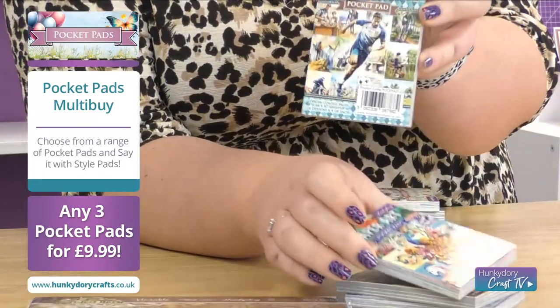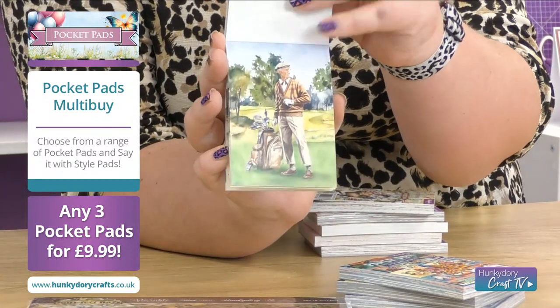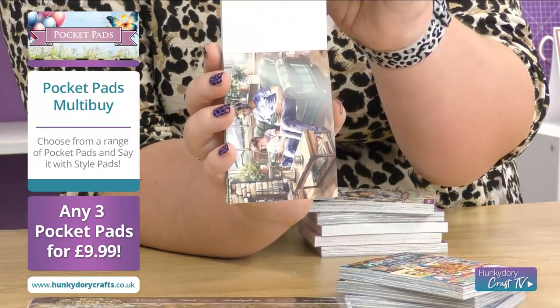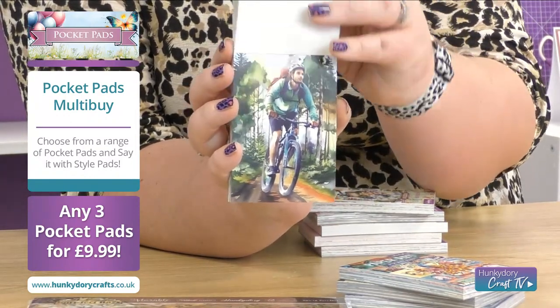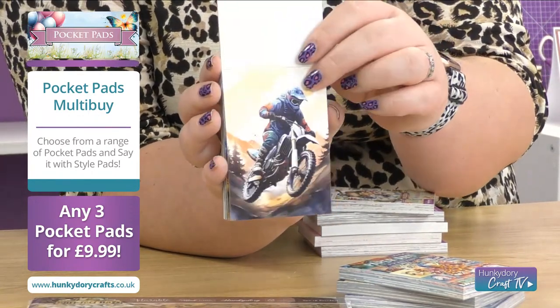But it's a great way for us to get a feel of what you love as well. Because if you love something like that and we can see it selling, then we can maybe upscale it to something bigger. Definitely. We have got the men's leisure time, so matching the ladies perfectly. You've got all of your guys doing all their guy things, all their guy hobbies. And it's the same style of artwork, isn't it? So you could make his and hers cards. It would be amazing.